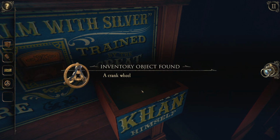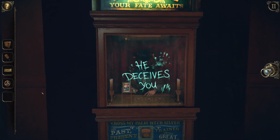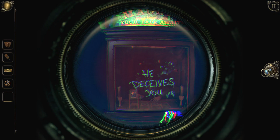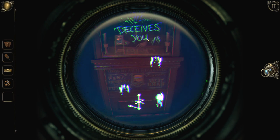Okay. Inventory object found, a crank wheel. He deceived you. This is exactly what I thought was happening. Yeah. What the hell? Oh my god.